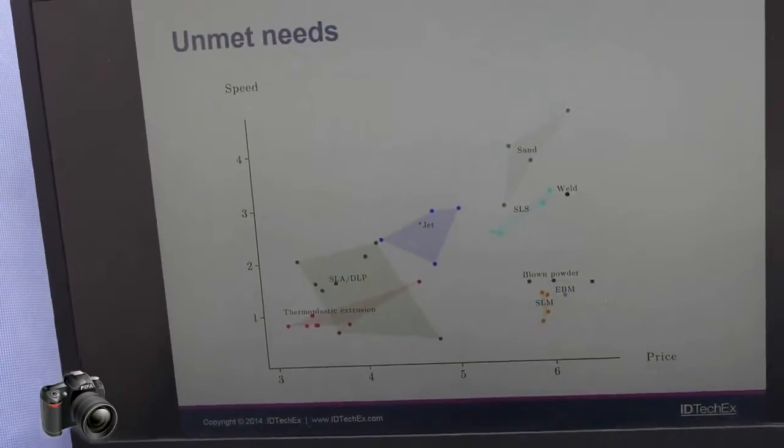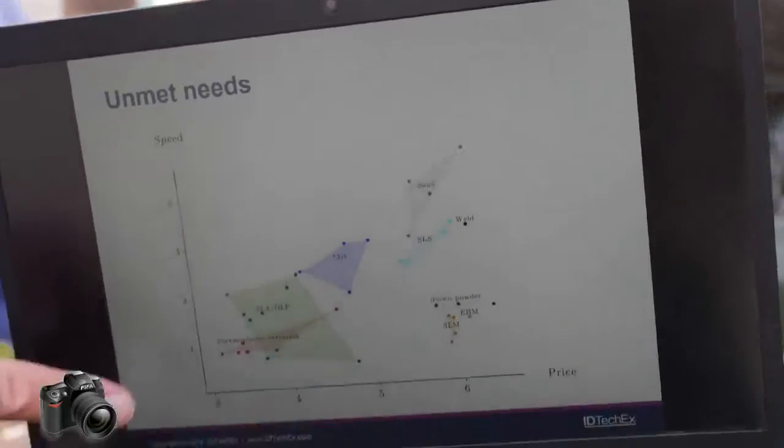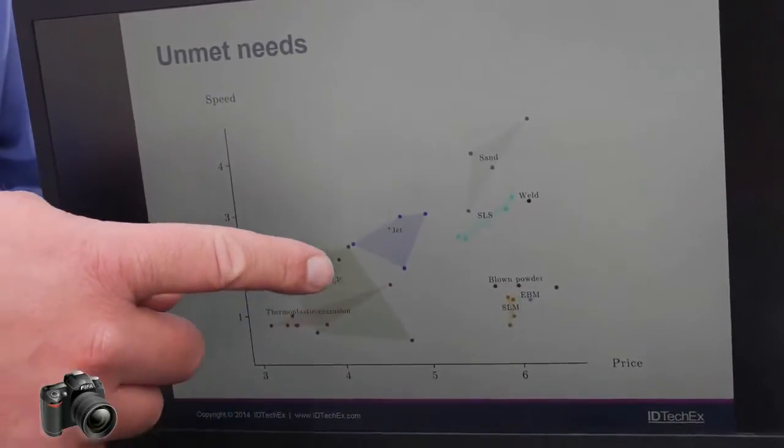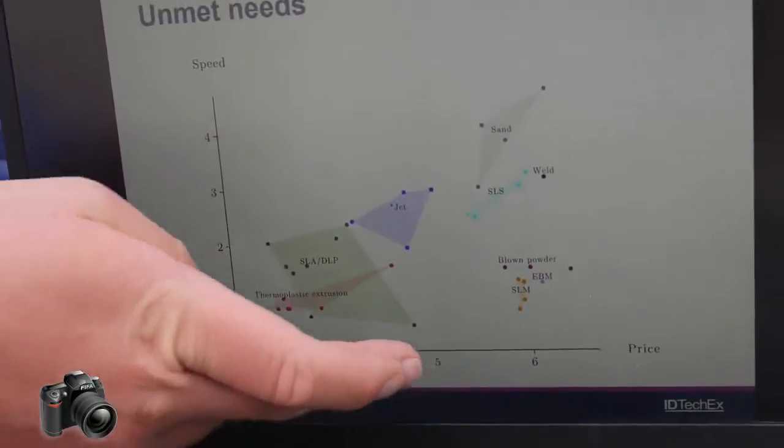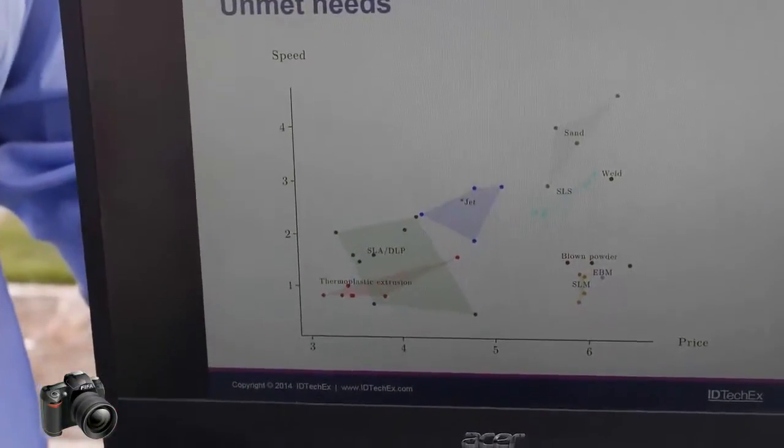It says SLA, jet, sand. I can go into detail. These are different printing processes, and here along the bottom we've got the price on a log scale, and up the top we've got the speed of the printer on a log scale.